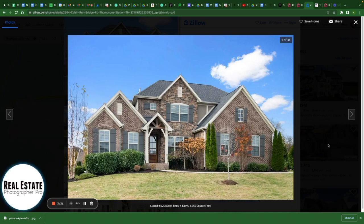Also, no cars in front of the house. If everyone parks in front of the house, two things might happen. We might not be able to get the angles we need, then everyone's got to move their cars. Or they may be in the way of the actual shot. So we're trying to take three shots, one from the left side of the house, one from the middle, and one from the right side. And if it's a large house, walking up to the front door photos.